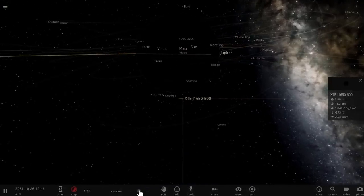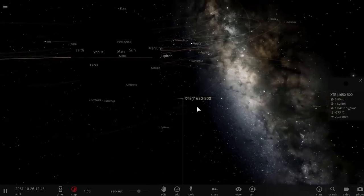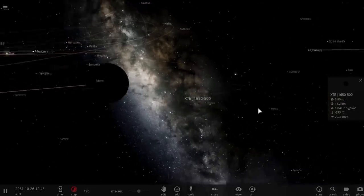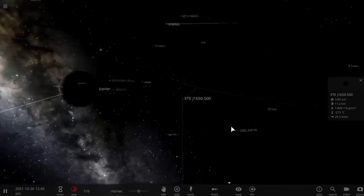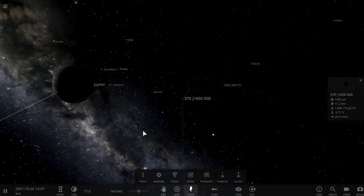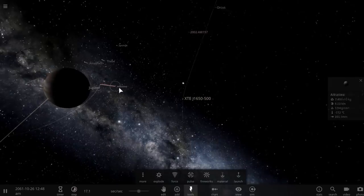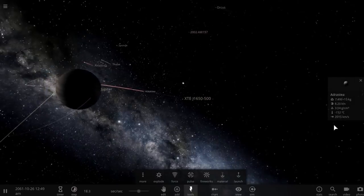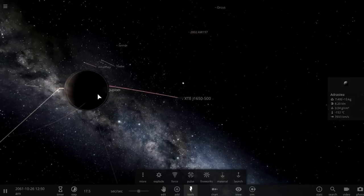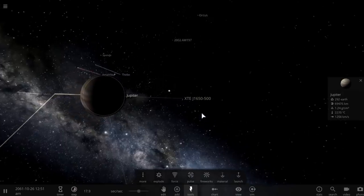Even though Jupiter is so massive, it's most likely not going to survive for very long against this unusually massive black hole. Now, I know it's a little bit dark here, but if I move from this angle, you'll see that things will start moving toward this black hole pretty quickly. There's that Adrastea we saw a few seconds ago. It's moving toward the object at several thousand kilometers per second. Jupiter is doing the same thing. It's already at 1,000 kilometers per second.